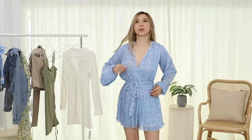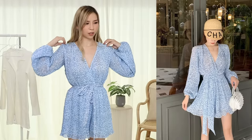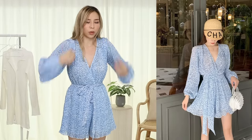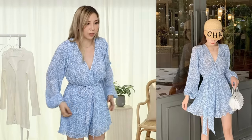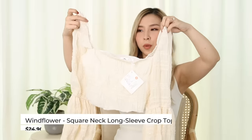Though something feels a bit off about it. These points, I don't know, it feels like it's just pulling at the wrong area. And when I pull it up, like I'm giving myself a wedgie. I think what it is, it's the shoulders. It's just not flattering. It makes me look really bulbous, like this big low shoulder vibe. But I think if they had sewn it like this, so the sleeve sits up a little bit higher, it's more flattering. This is an off the shoulder top from Windflower.